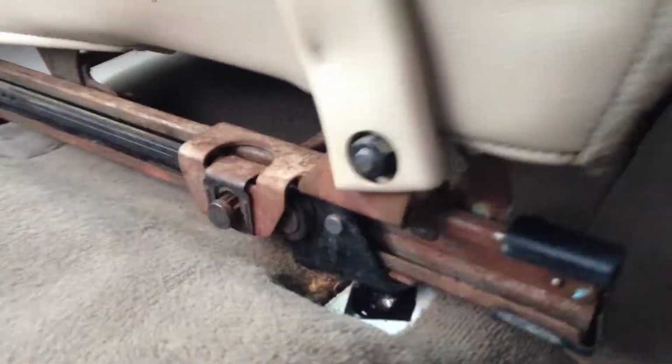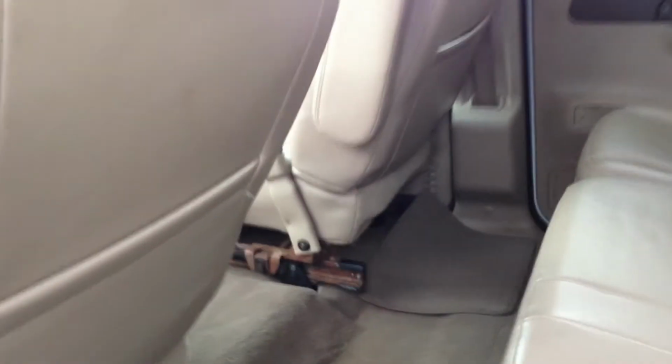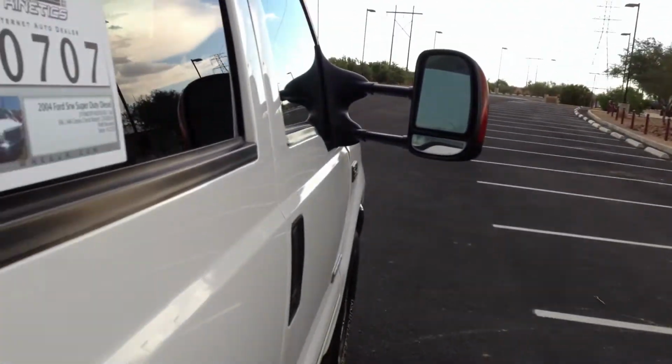People always ask us, why are the seat rails rusted like that? We get that whenever trucks come from San Diego, Houston, LA, Seattle, Portland. That's what the air does to them. Every one of them looks like that. And people are like, oh, it's been flooded. No, it has not been flooded. That's what they do.